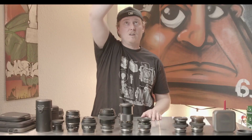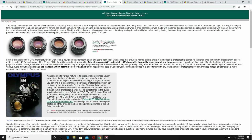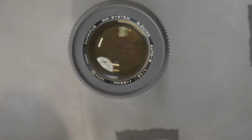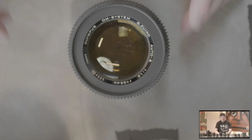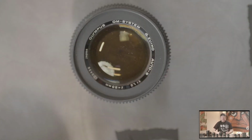So next on the list, we have our first 1.2 prime, the 55 millimeter 1.2. Now this one is a silver nose version because it's a very old version. I did not know that they made a black nose version until actually just today. Somebody pointed it out to me. Thank you for that. But really, this lens is kind of wild.